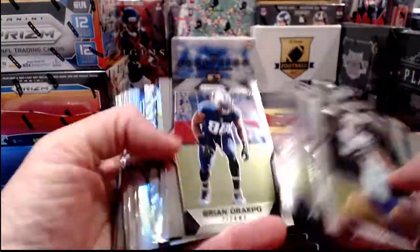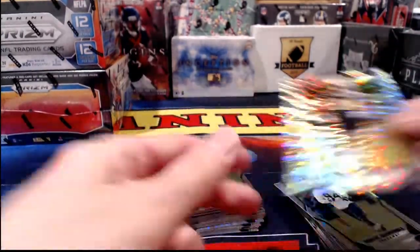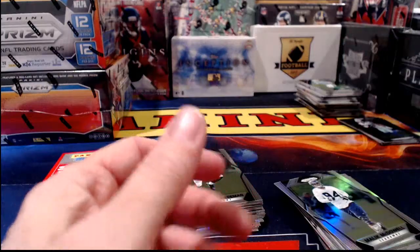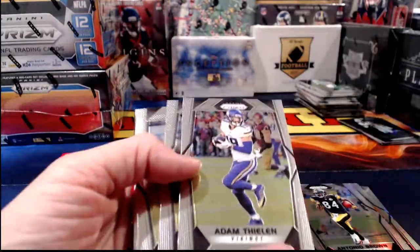That was a weird situation with Martellus. Deshaun Watson, instant impact. Marshawn Lattimore to 149 for the Saints. Malik McDowell, Malik Hooker, OBJ, Antonio Brown.